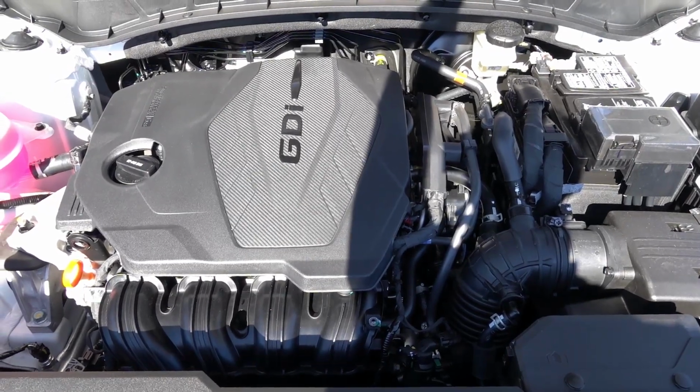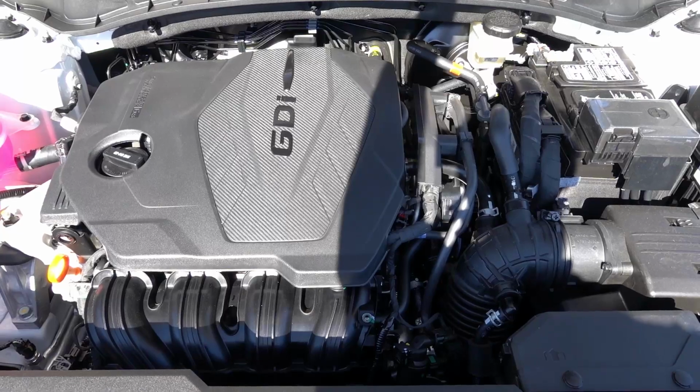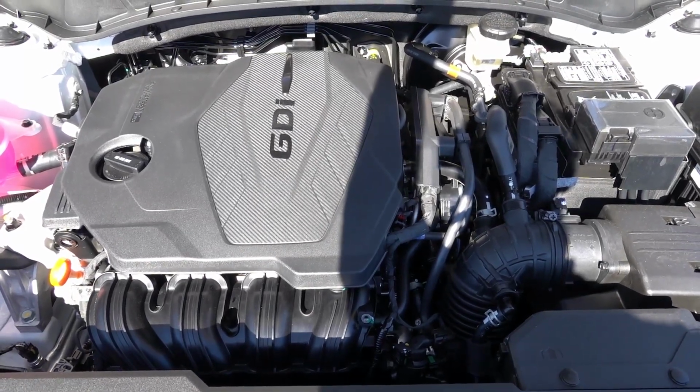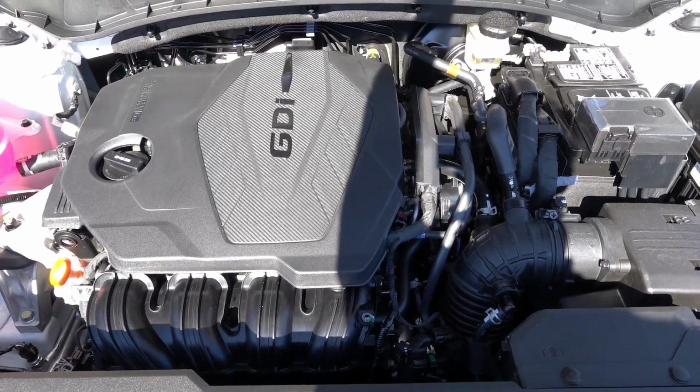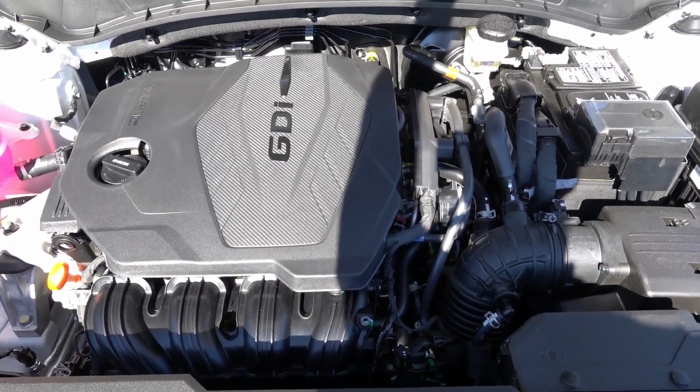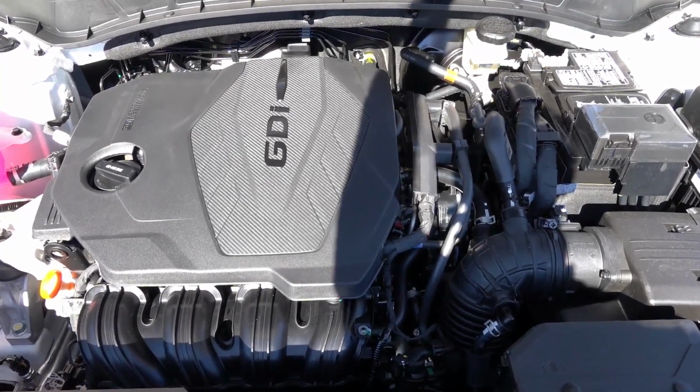Now this is the same engine that you'll find in all gasoline Tucsons that are non-hybrid, as the hybrids get the 1.6-liter turbo paired to an electric motor and of course a battery pack for significantly more output than this engine. So if you want more output in terms of the Tucson, you're gonna have to step up to the hybrid, as no turbocharged engine is available without the hybrid system.